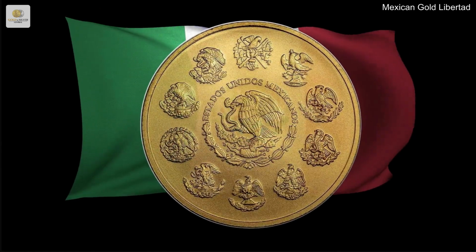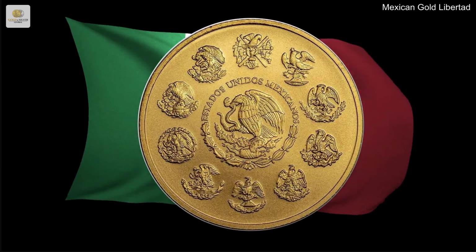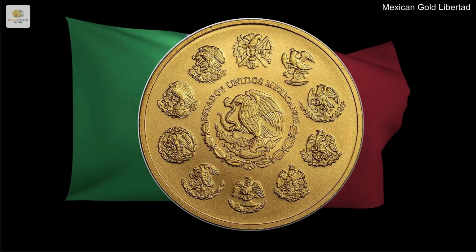Flip it over, and Mexico's national emblem comes into view with an eagle chilling on a cactus and wrestling a serpent.